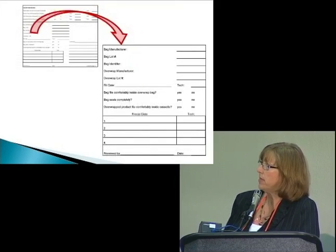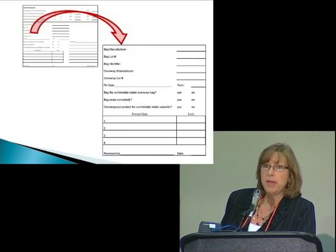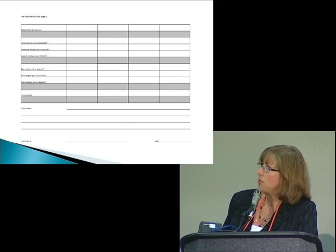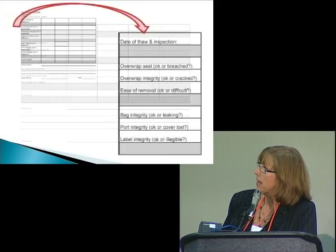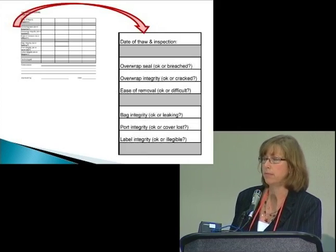And then the second part is where we got into the bag specifics. You can see the lot numbers and manufacturer fill dates. Did the bag fit comfortably? Everybody had to make an objective conclusion for all of those pieces, and then the 4 freeze dates are documented here, as you can see. On page 2 of this, we'll blow up that first column so you can see exactly what was there. And here we have documented the date of thaw and inspection and the evaluation of the seals, the integrity, the ease of removal, and then the bag performance as well.